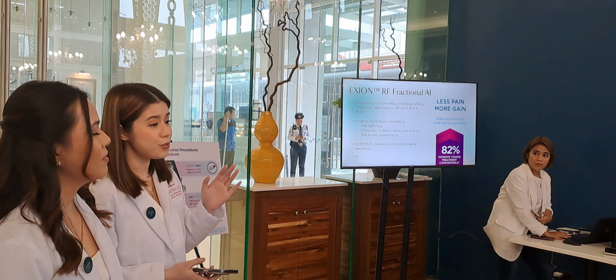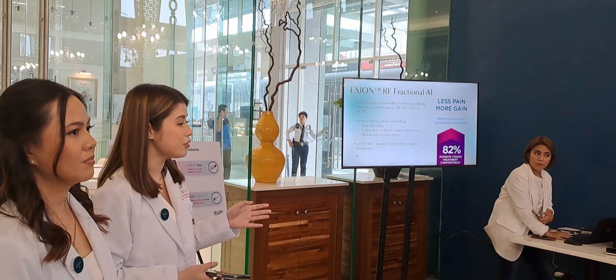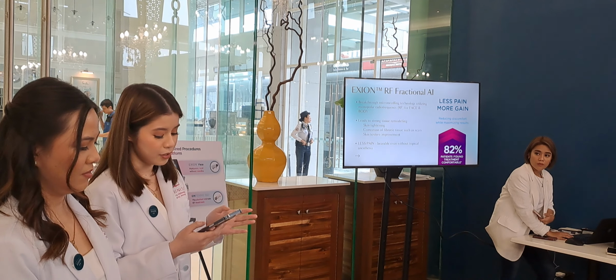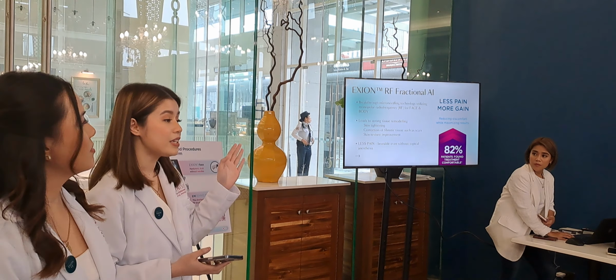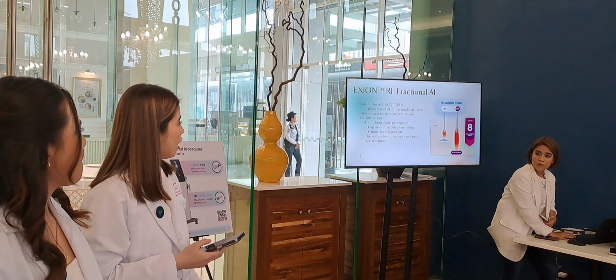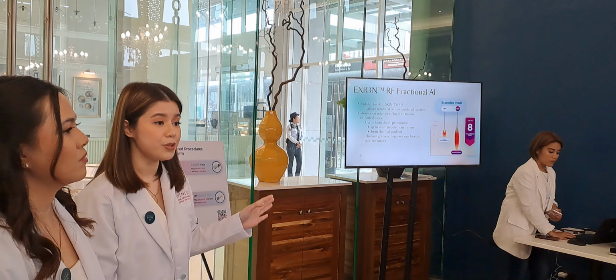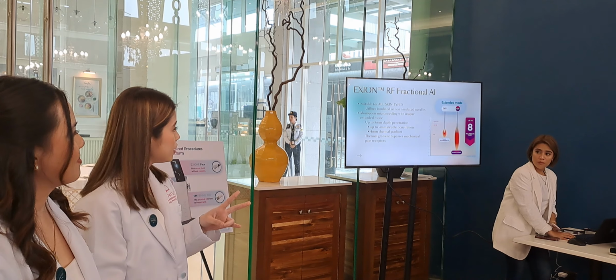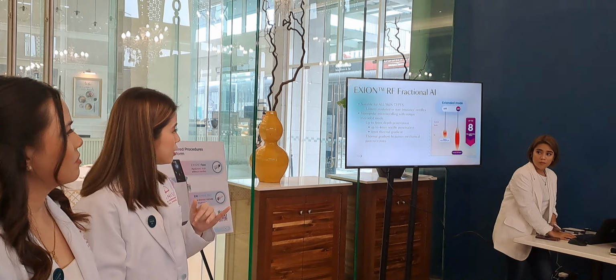Patients report that it's bearable even without topical anesthesia. So 82% of patients found the treatment comfortable, and it will maximize results while minimizing discomfort. The machine is also very suitable for all skin types. We use two types of needles, the insulated and non-insulated.